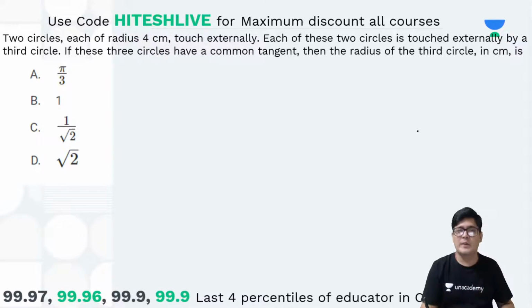This is a very regular question in CAT. I'll give you a minute to try. Give it a try.